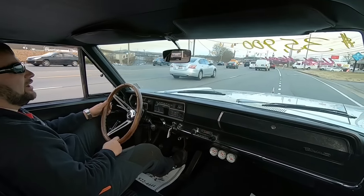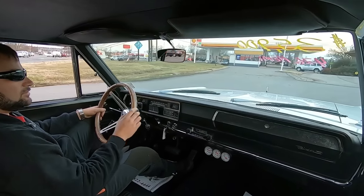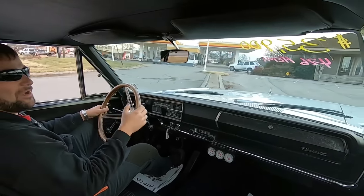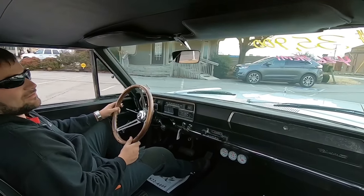Gonna do the cut through here. Feels like I'm whatever, that big bump back there. Feel like I was on the lake for a second. Thing's a boat.